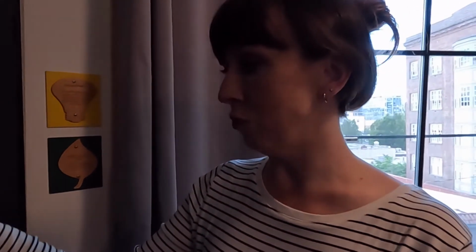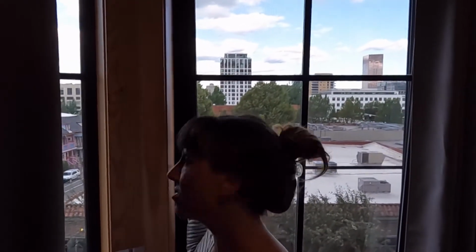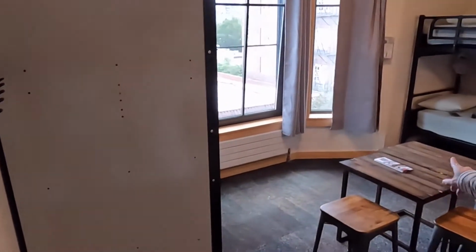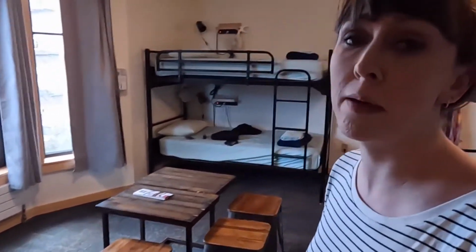This particular room is on the 4th floor. So you can see out the window behind me that there's a nice little view of the kind of downtown area of Portland. You also see here there's desks, little tables and chairs to where if you wanted to put your laptop and study, you could. There's obviously a full-length mirror that you can use.